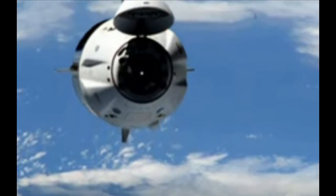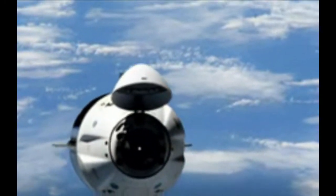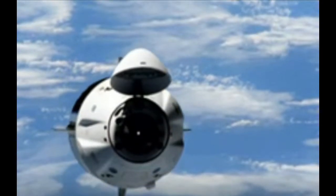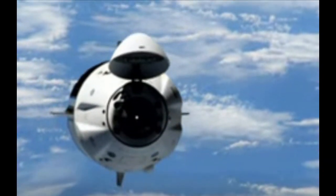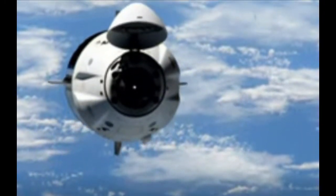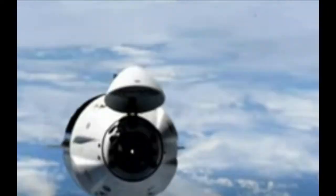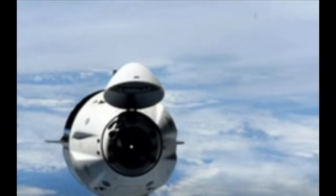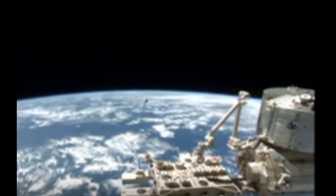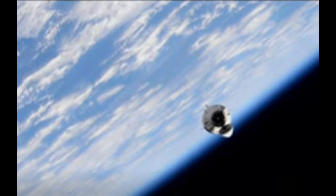So they're a great shot looking top-down from the station at Dragon. As what appears to us as the bottom part of Crew Dragon comes into view, you can actually see the side hatch door, which is where the crew entered into the capsule 199 days ago when they launched from Pad 39A at Kennedy Space Center. That hatch has been closed since, and it will reopen tonight after they splash down off the coast of Florida. And once that side hatch opens, that will basically be their first breath of fresh air since launching almost 200 days ago.